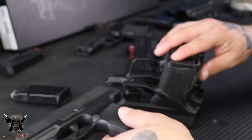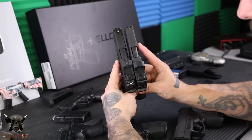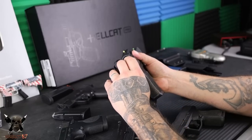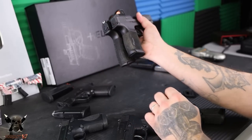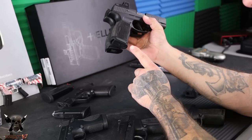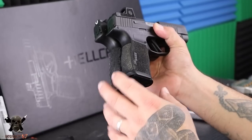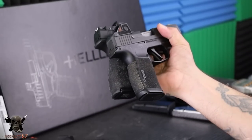Now, if you want to bump up just a little bit, let me show you the other two. Here's the Hellcat Pro on the left and the P365 XL on the right, about the same length. If we put them slide to slide here, they're about the same width, and the height on paper, I think they're the same, 4.8 and 4.8. So where the front of the SIG comes down, because you can see they kind of angle this down, it's not a true comparison the way we're looking at it here, but they're calling them pretty much the same. So 4.8 and 4.8, they're about the same.